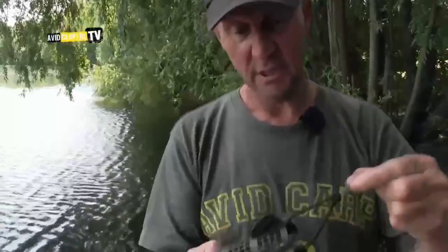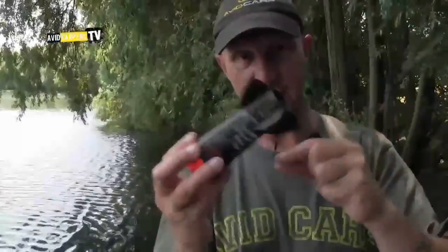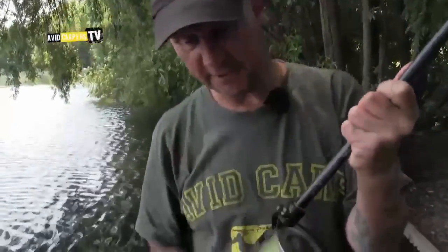Easy load system, as you've seen with the spodding, that is, you're in, scoop it, squash it down, bosh, you're back out there on the spot. It's so much faster than all your dingly dangly bits that come off some of the other spods. Okay, there you go. Reels. It's the Air Range Avid spot reel.